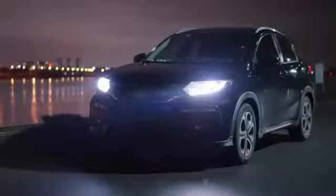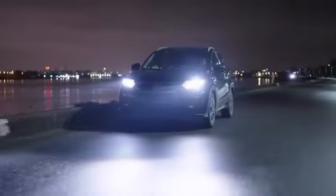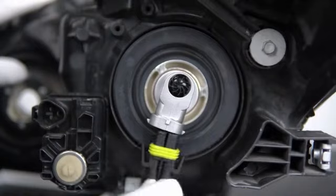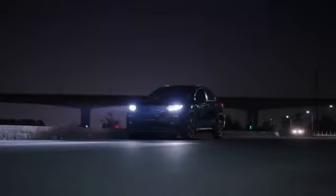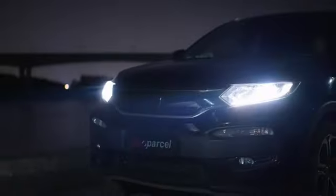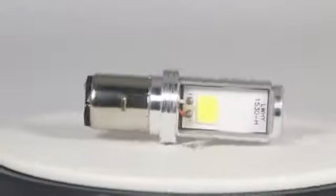The Sino-Parcel D2S LED bulb is lightweight at 3.84 ounces and compact with product dimensions of 2.75 inches, 3.82 inches, 1.99 inches, making it easy to install in various vehicle models. The item package includes one bulb and operates at 12 volts, suitable for a range of automotive applications. Overall, the Sino-Parcel D2S LED bulb, 6000K combines efficiency, durability, and performance, making it a top choice.